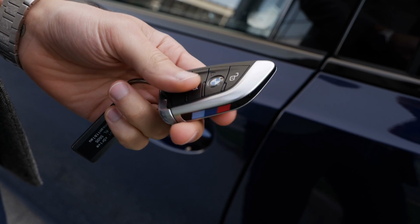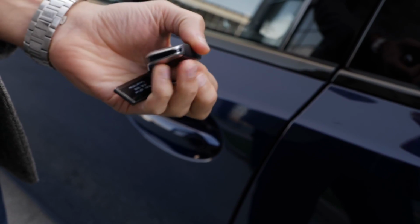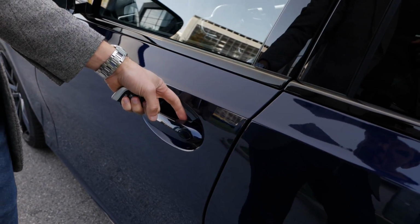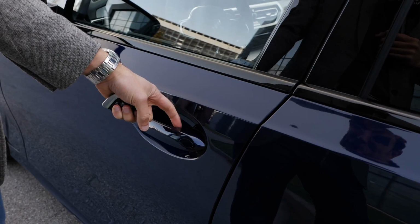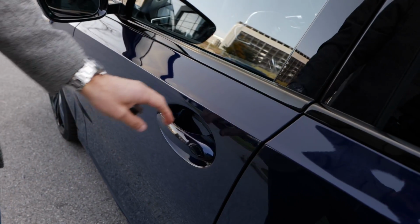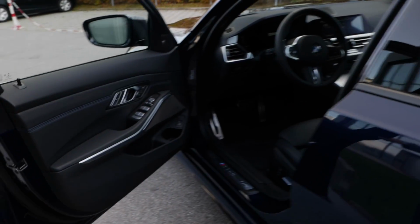The key, slim and light, and the M colors here at the side. Of course, also keyless entry available when you put your finger just here on those, you could call them vortex generators, those 3 lines. Well, not really, but they look like it. And then put your hand on the inside to open it. Door closing sound. Yeah, that sounds quite solid, like that.